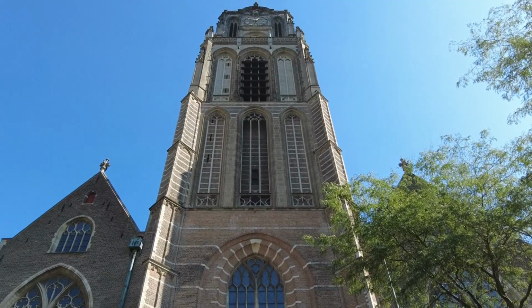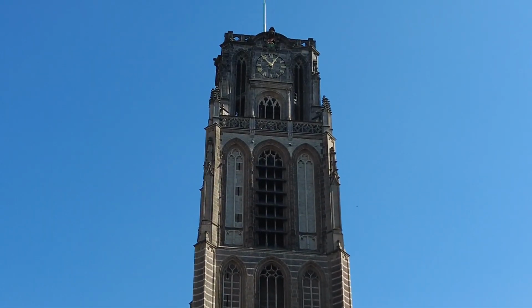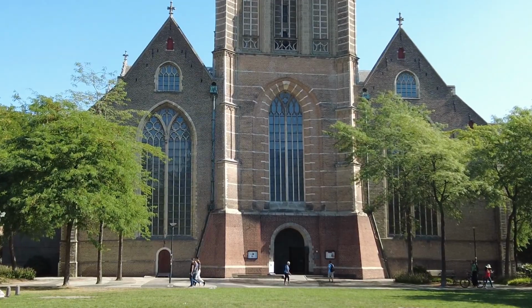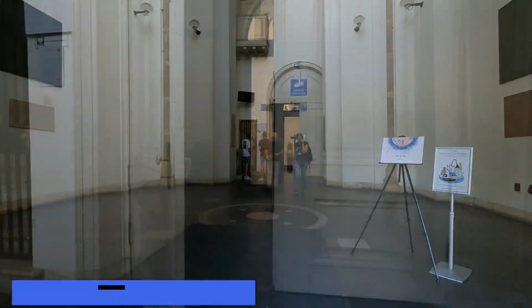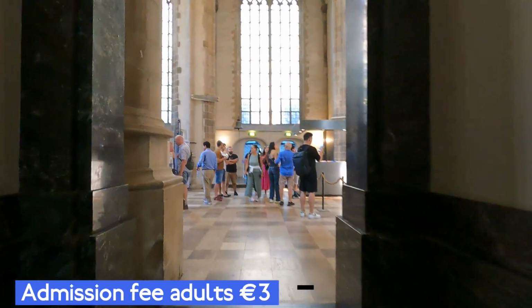After the war there was much discussion about the future of the church. Either to demolish the ruins, preserve them, or perhaps build a smaller church on the same site. But in 1952, Queen Juliana of the Netherlands laid the foundation stone for the restoration, which was finally completed in 1968. And it's a beautiful church, and the inside is quite stunning. So let's go inside and take a look.